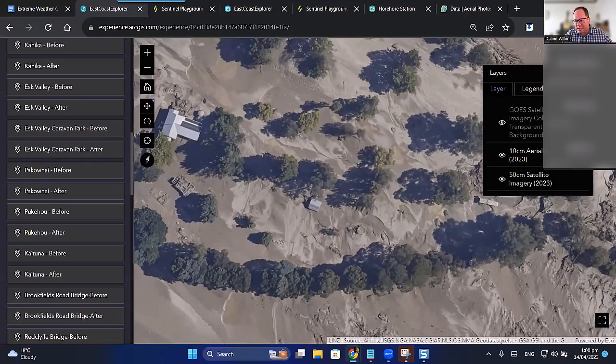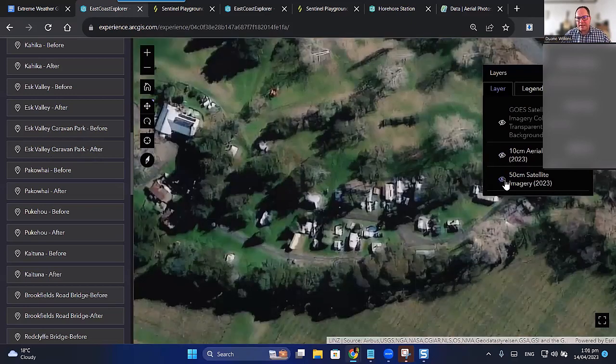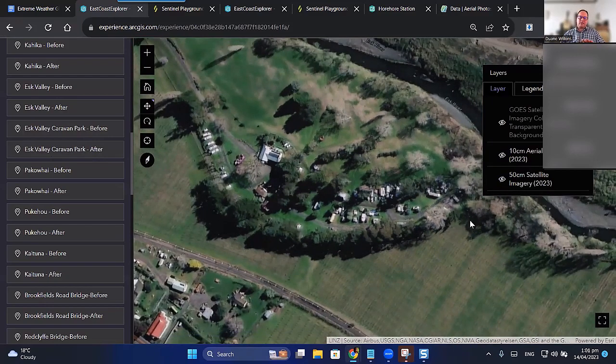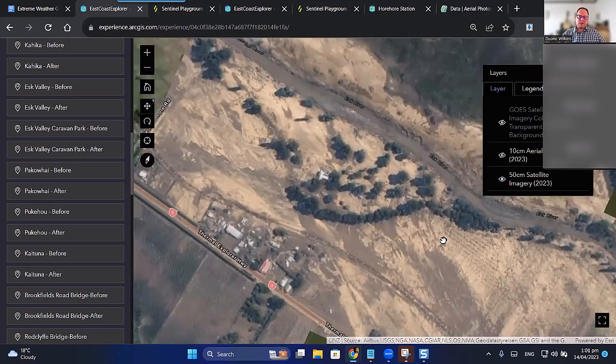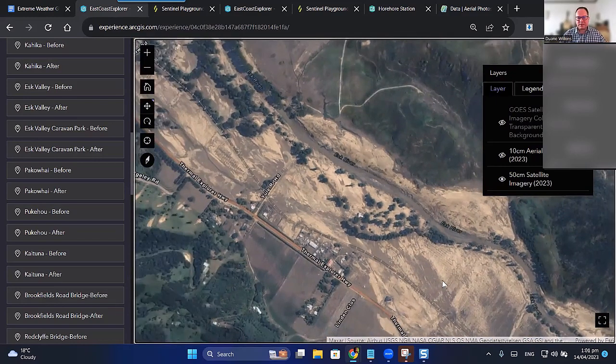In this case, the 10 centimetre aerial photos have come on. So we can turn those on and off as well. There's a layer over the top, which we've not come across before. And then we've got the satellite imagery from just after as well. So what we're looking at is kind of like a pizza of layers. There's the original aerial photo that we're looking at the moment, and that's probably taken in 2022, 2021. Then we've got the satellite image of immediately after, a day or two after, when there were a couple of clear days. And that's from satellite.